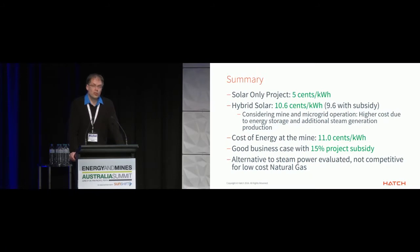So in short, just to show you that the solar resource in Argentina, in that particular place, is very, very good. You can build a solar farm at a cost of 5 cents a kilowatt hour. But when you put that same solar farm on a microgrid integrated into a mining operation, the hybrid solar project, including the additional boilers and the battery, ends up costing you 10.6 cents a kilowatt hour. So the price of solar doubles because you need to integrate it into the mine and consider its constraints.